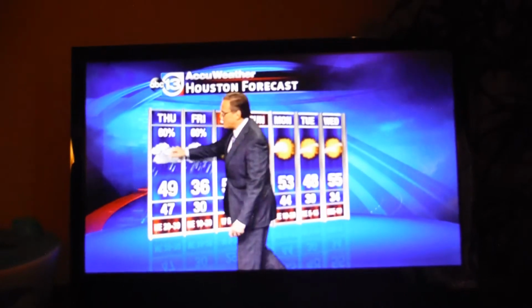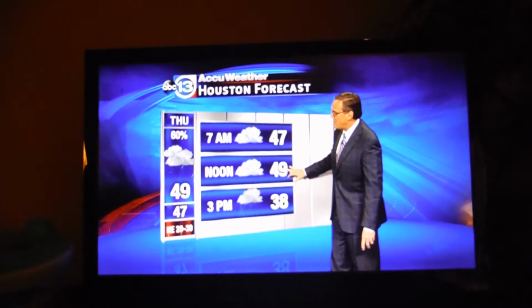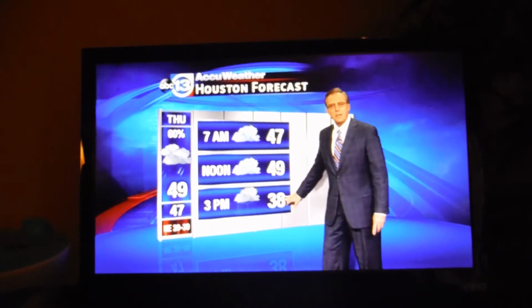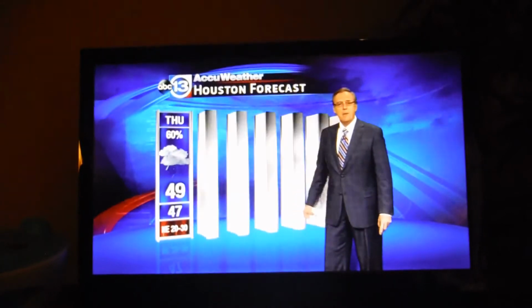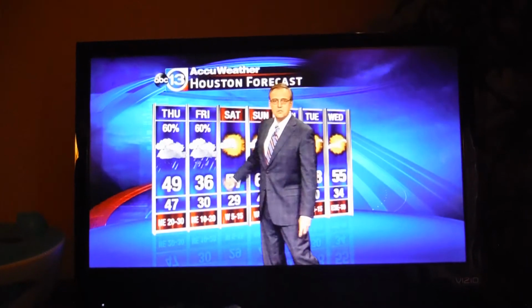For Thursday, we've got a 60% chance of rain in the forecast. That high of 49 probably set early in the day by noon, then dropping into the upper 30s by 3 p.m. And by that point, we'll probably see some periods of light rain. Friday, also a 60% chance of rain.